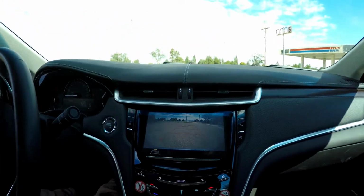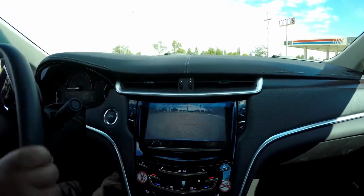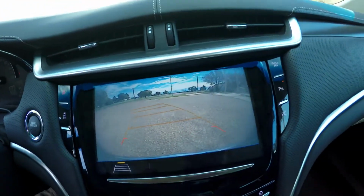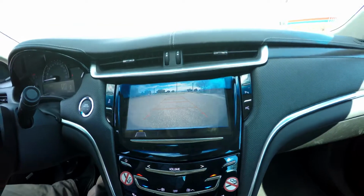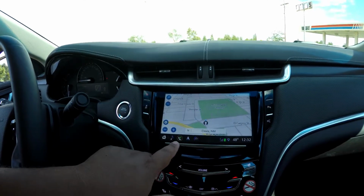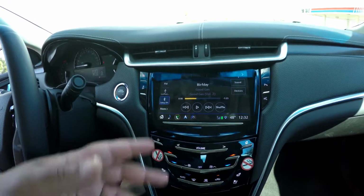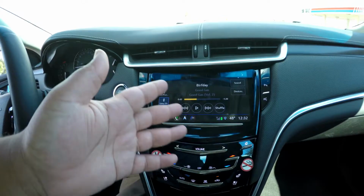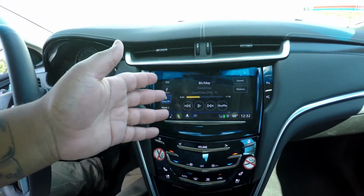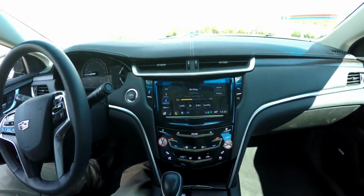Obviously it has your rear view camera, and then your guidelines, so whichever way you're going, it's going to turn with you so you can see where you're going. Pretty standard nowadays. Has your navigation, where you want to go. Has your Bluetooth phone, Bluetooth play. So if you want to play music or whatever through your phone, you could do that as well in this particular car. So I think that's it for the inside though. So let's take this car on a ride, man, and see how it does.